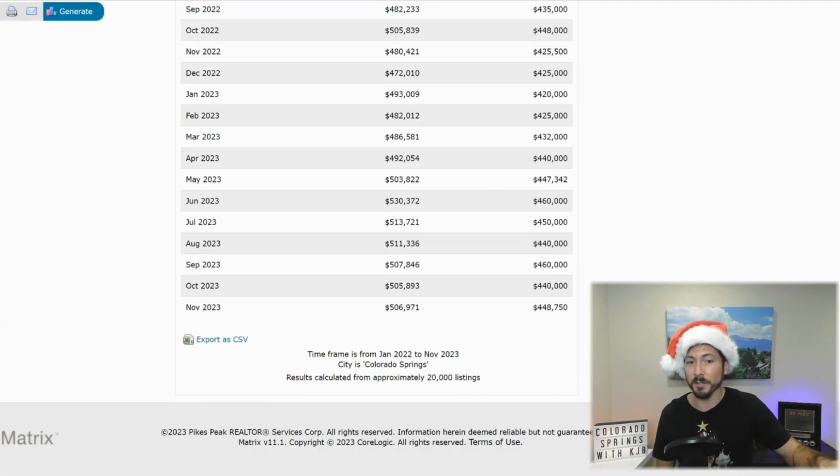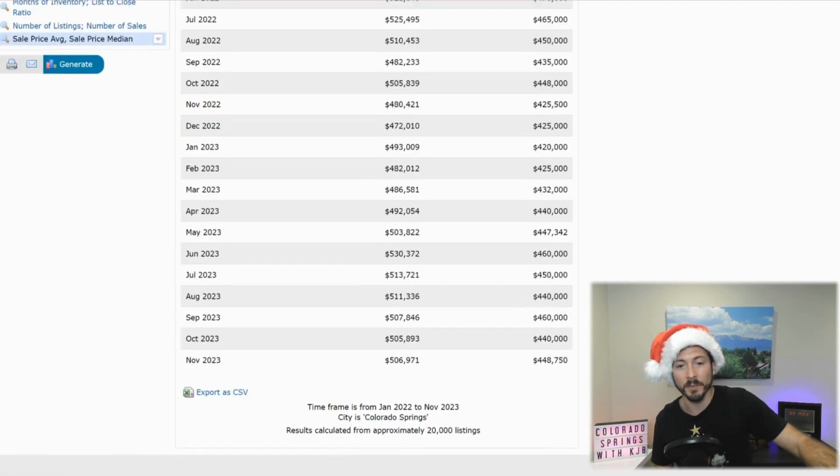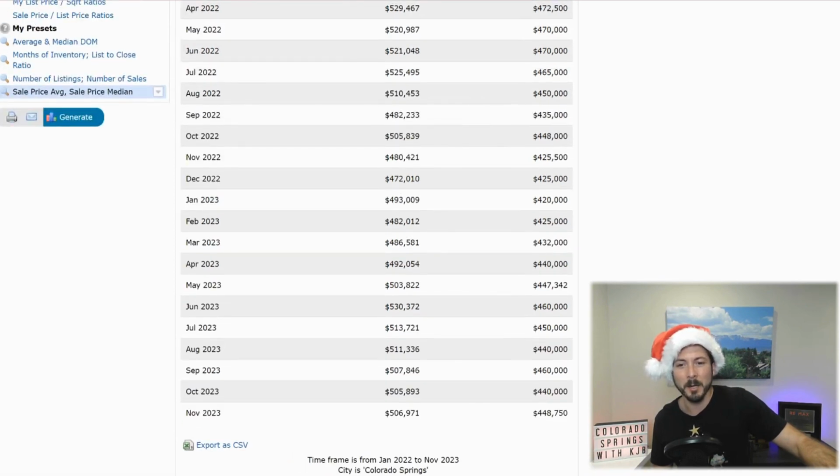Now, the average sales price in Colorado Springs for the month of November was $506,971, almost 507K, and the median was $448,750, almost 449K. If you look at that historically, you can see that we've started to come down on the average and median sales prices just a tad from the summertime, with slight fluctuation in the fall and winter months.